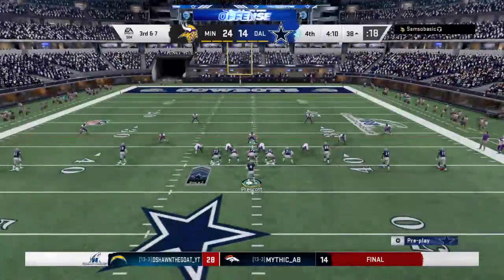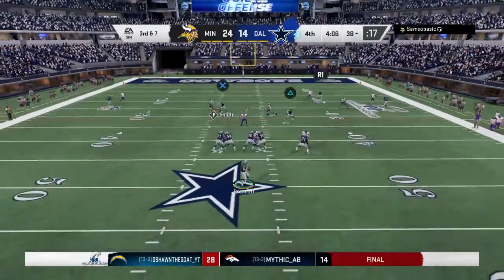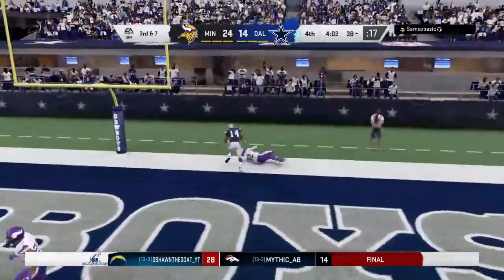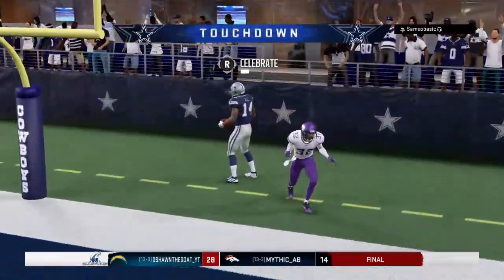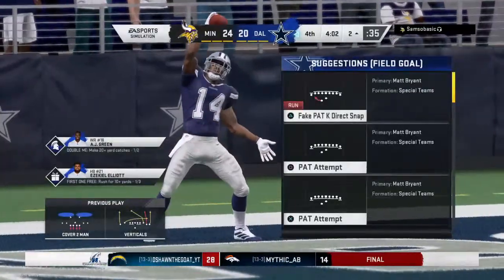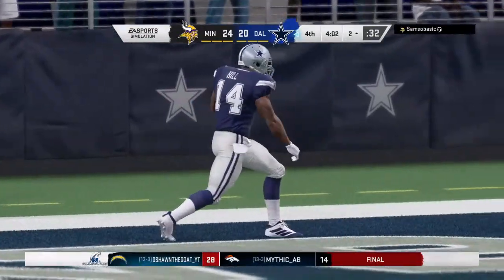Looking to throw, Prescott. There goes a deep ball. End zone. And this is caught for a Cowboy touchdown. As his guys are in for 6. As they are now just an extra point away from making this a 3-point game.